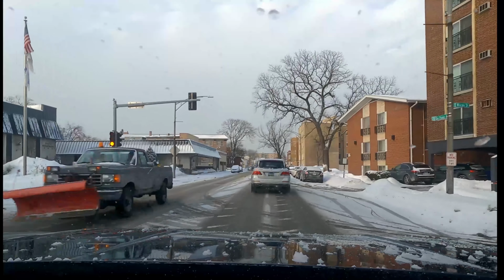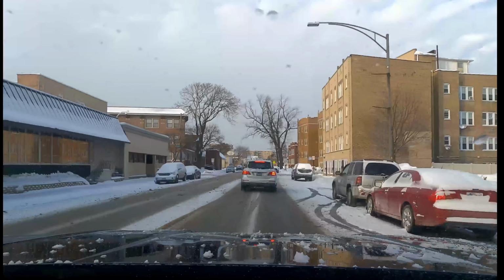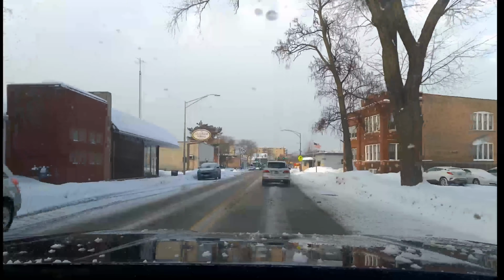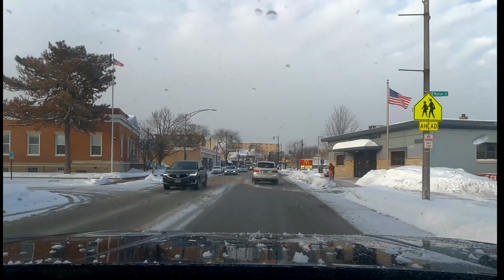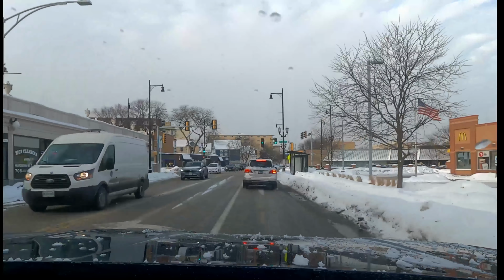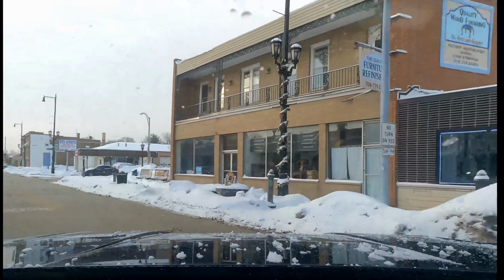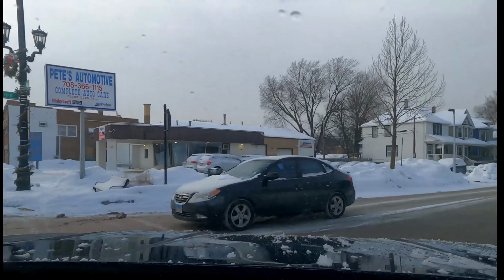Again, ICNV Driver's Edition, and for my wife, the segment, What Drives You? And today we were talking to her about what drives her as a mother, and I'm sure at some other point in time, when the weather breaks, we're always out and about in these streets. We would talk about what drives her as a professional, what drives her as her creative nature. We'll get more into other aspects, but today we were talking about what drives her as a mom, and I even touched a little bit on what drives me as a father and my purpose in the household. So again, ICNV Driver's Edition. We're dropping off these paintings to support our daughter, dropping off some ICNV gear to those people that purchased it in the local area. Stay tuned.